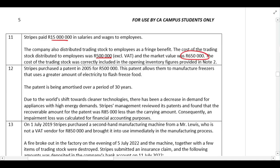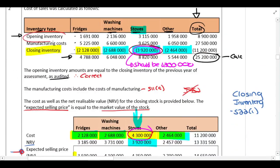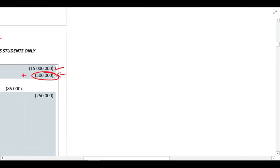The cost of the trading stock was correctly included in the opening inventory figures in Note 2. What was Note 2? Oh, so this was the opening inventory. So they already claimed a deduction for it. So this here is incorrect, because the deduction has already been claimed on the opening stock.